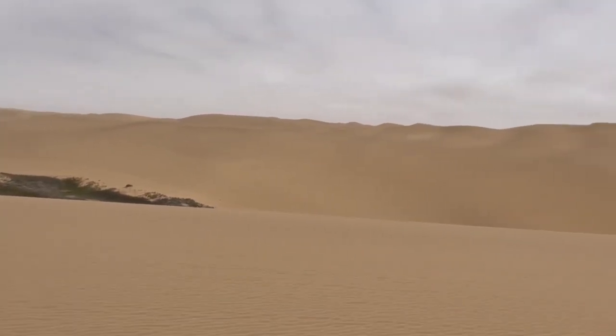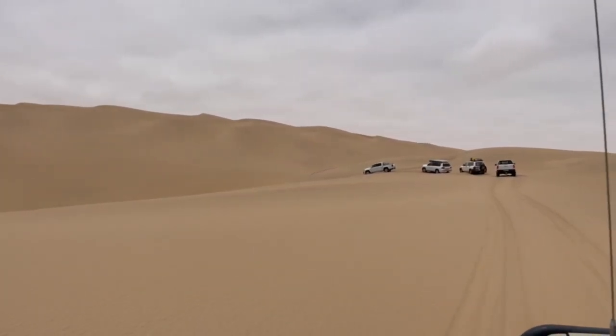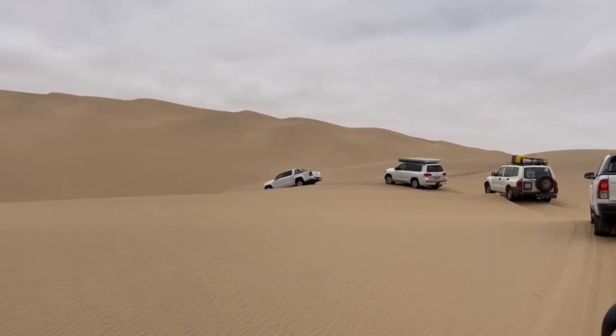Once again, the face of the desert kept changing, this time looking completely different than to what we've seen before, with ocean, marshy lagoon, and desert sand all mixed into one landscape.